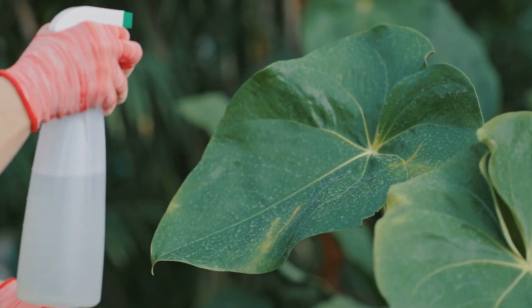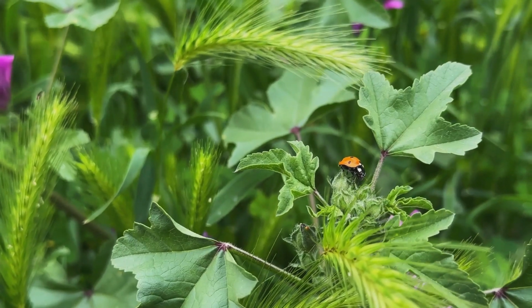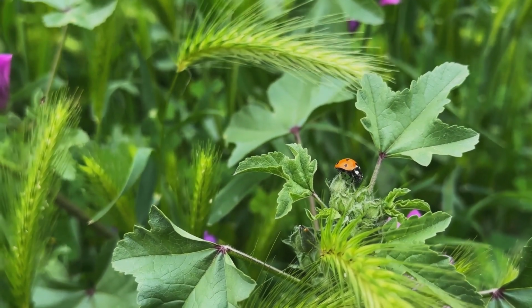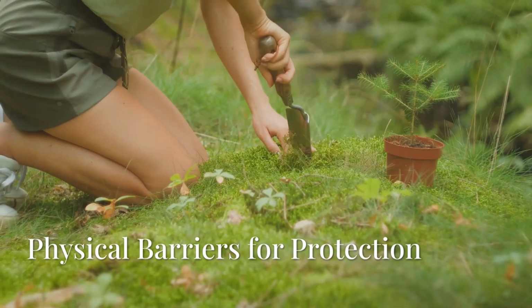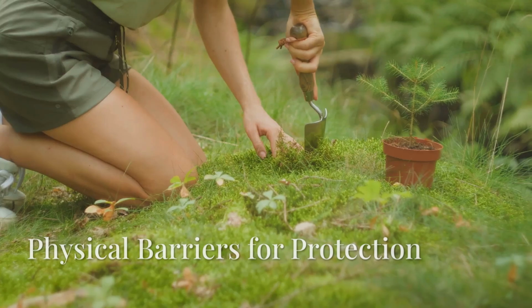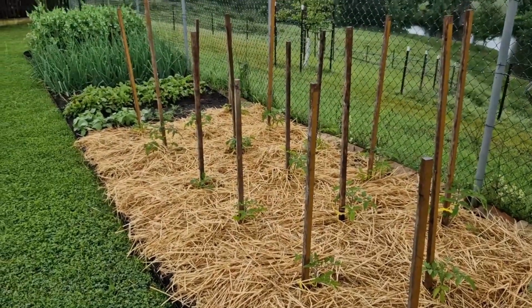Follow instructions carefully and test on a small area of your plants first. Natural pest repellents are effective and gentle on your garden's ecosystem. Let's keep our gardens healthy and pest-free naturally. Sometimes the best defense is a good offense. Physical barriers can be incredibly effective in protecting your plants from pests.